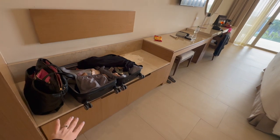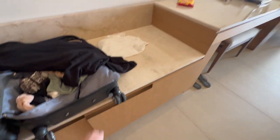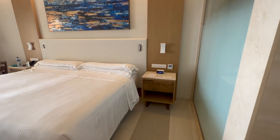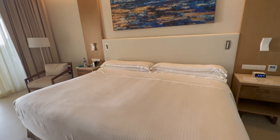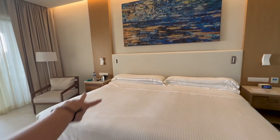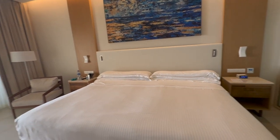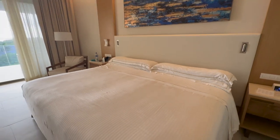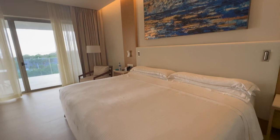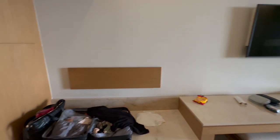More space here for your luggage, drawer space. You can pop your suitcases in there. I really do like the clean lines in this room. The bed is massive. I don't know that I've ever slept in a bed this giant. Like, I take up a quarter of it over there and I try to stretch out diagonally. It's massive. I know I said I could fit my whole family in this bed, but you can't because they are not 18. So this is an adults only part of Barcelo, and it's really quite enjoyable.